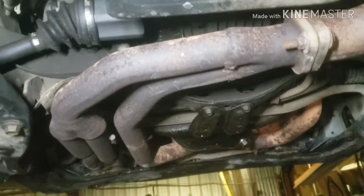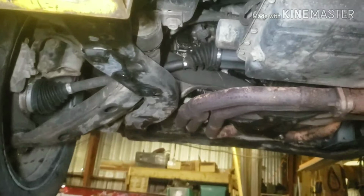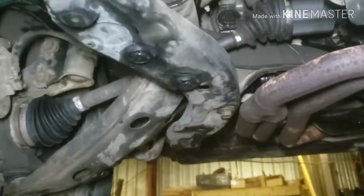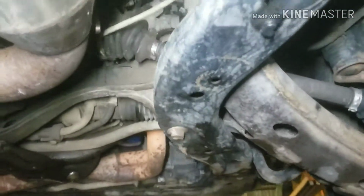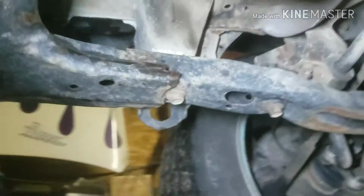That's for sure. As you can see, these axles sit on a ridiculous angle. Even when the car's at ride height, they're still pretty bad. This is like the third set of axles I think I've put in it. So the second set were some upgraded ones that lasted decently. And I think they were still okay, but I just replaced them early. Better safe than sorry.